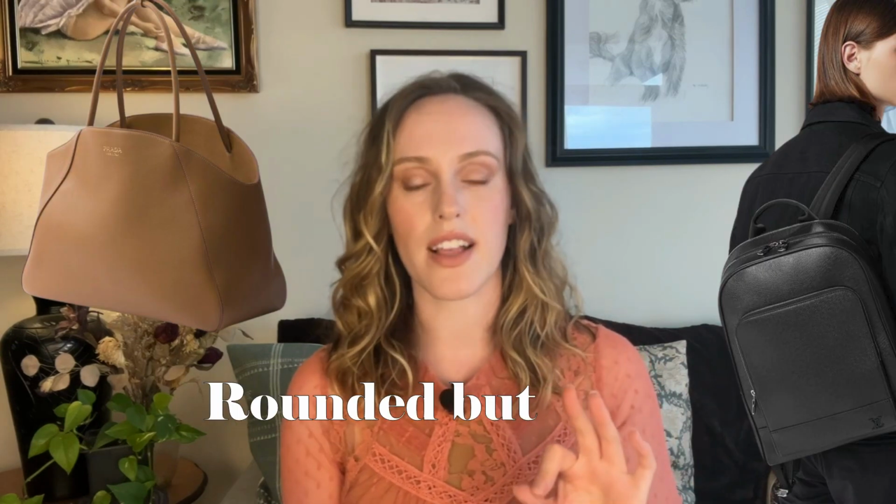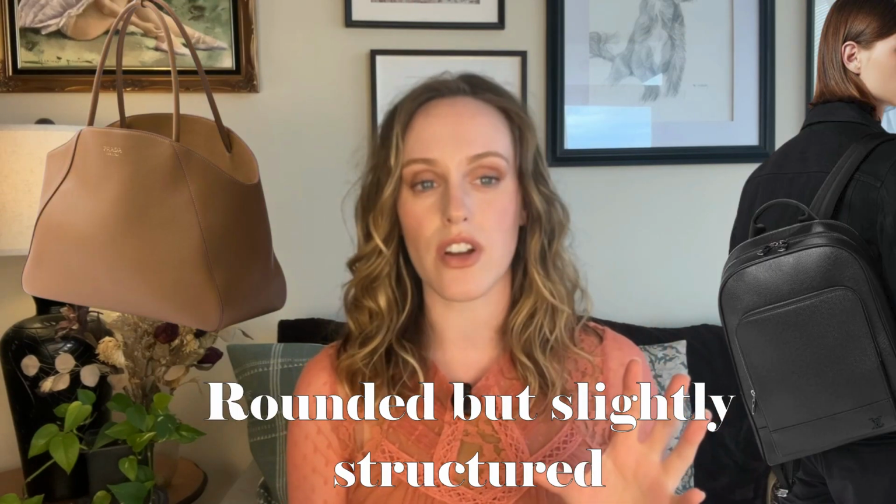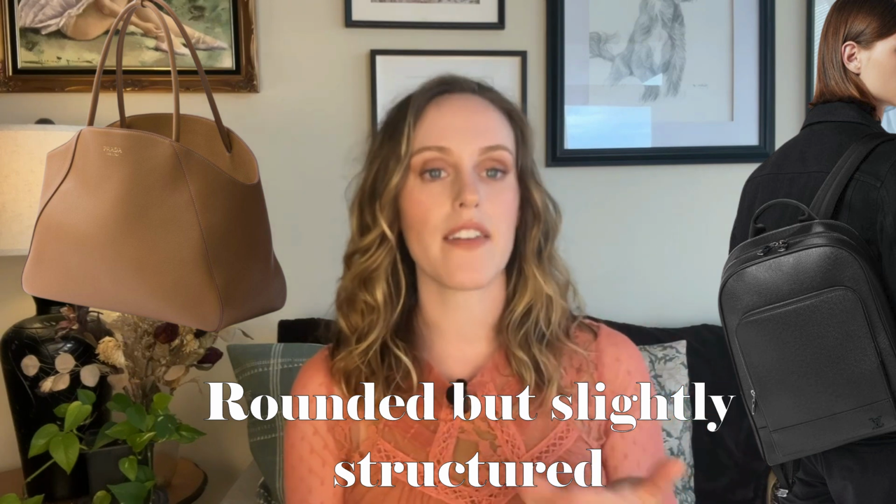Accessories for the soft classics. I've said this in a few videos, but I don't really care as much, I don't know how else to say that, about accessories for the body types. Because sometimes your essence drives most of that. But on the whole, for a soft classic, you want to keep things slightly structured with soft edges.